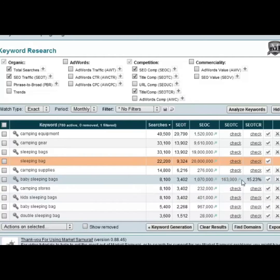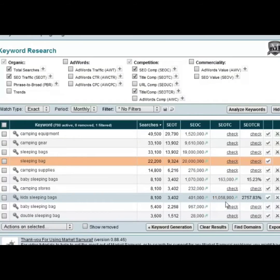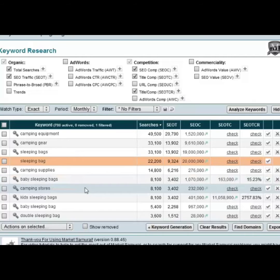And then we have baby sleeping, then we have kids sleeping bags. Let's check that one. For kids sleeping bags, you can tell right there, that's a good indication. There's 11 million different websites with that in their title tag, compared to baby sleeping bags, which only has 163,000. So this one has 100 times the amount of competition, if my math is correct. I think it is, yeah. So there's 100 times more competition for kids sleeping bags, but look at the traffic. They're the same. They're both 8,100 searches per month, and that's on exact. So baby sleeping bags right now looks like a great term to possibly go after.